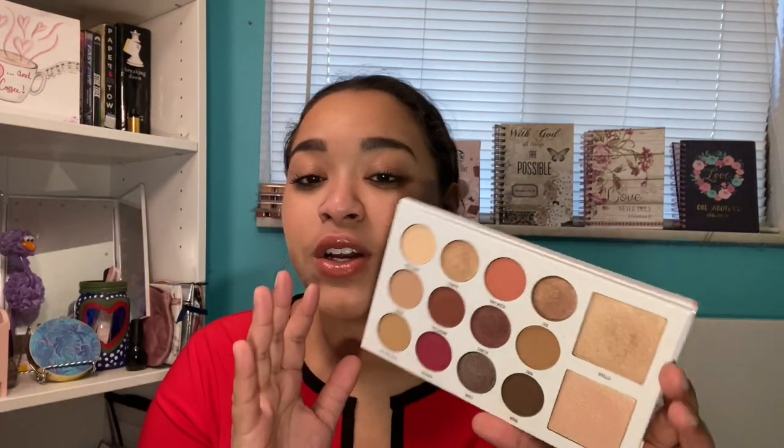For eyeshadow, I used the Morphe and MannyMua Glam palette. I love this palette. I really, really do. I feel like I've learned, first of all, that I'm obsessed with these highlighters. Oh my gosh, they're so beautiful. It just gives you that wet look that's not super shimmery, shiny, like, look at me, look at me. No, it's that wet, dewy, like, oh my gosh, she looks healthy, she looks glowy, she looks young, all that stuff. And so I love these highlighters.